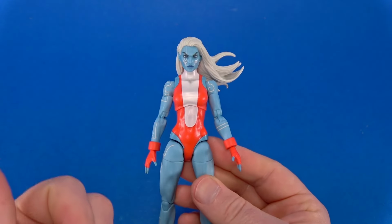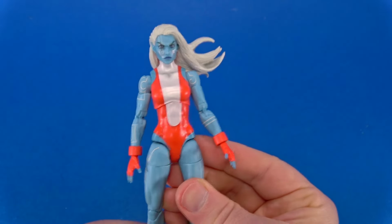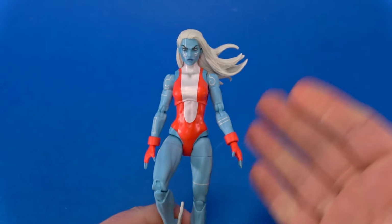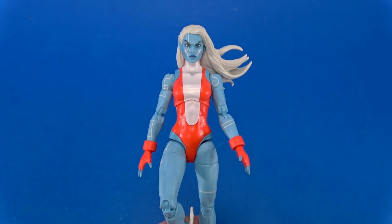But getting her and Namor at the same time, it's given me kind of an idea for an underwater diorama of some sort, and then have them floating with acrylic rods or something. I'm not saying submerge them in water and leave them there. I'm just saying, you know, a background, maybe some fish tank accessories, and just have her floating.